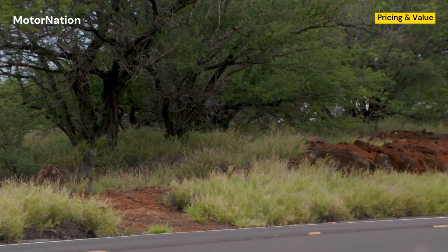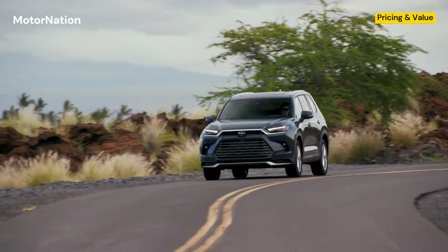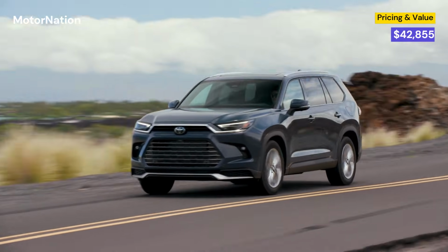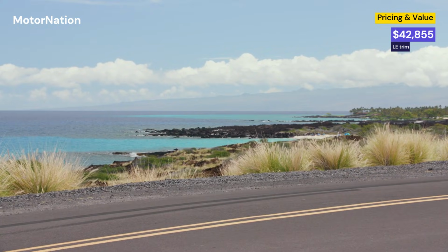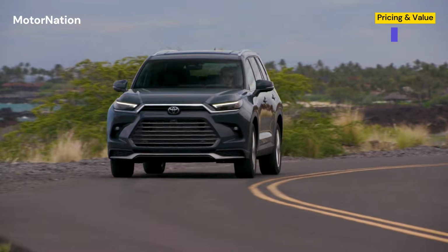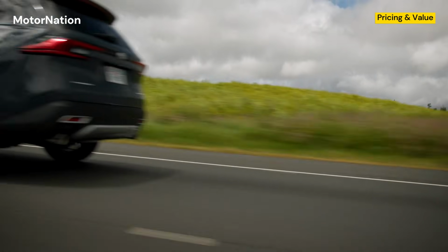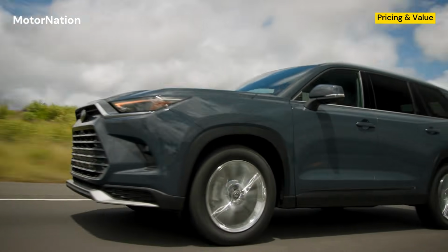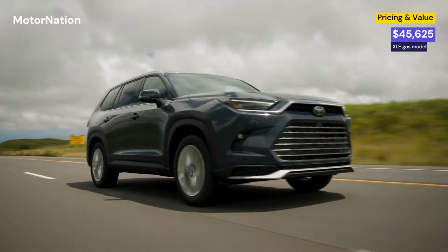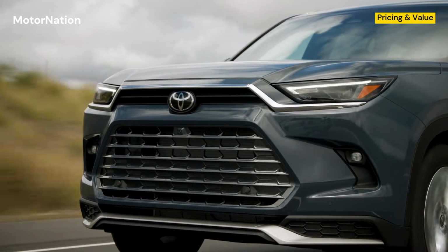At the entry level, you will find the Grand Highlander LE powered by the 2.4-liter turbo gasoline engine. This version typically starts around $42,855 in the US market, which positions it competitively for a full-sized three-row SUV with modern tech and comfort. If you step up to the XLE gas model, you're looking at roughly $45,625, bringing upgraded wheels, better cabin materials, and more driver assistance features.